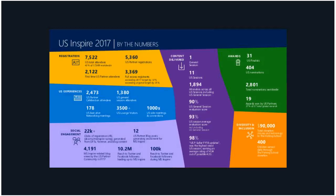But then most importantly, we all did come together to really give back to the community. And so in that bottom right box, you can see that we gave $90,000 in total donation money, which is a combination of actual cash in addition to devices and services for an organization called the Fishing School in Washington, D.C., which serves over 400 kids a day through a STEM-based program with arts attached to that. So they actually call it STEAM. But again, thank you guys for that effort.